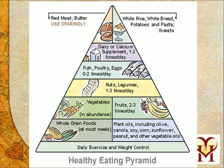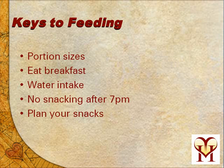Next level up are nuts, legumes. In these we want 1 to 3 times per day. Fish, poultry, and eggs, 0 to 2 times per day. Dairy or calcium, again 1 to 2 times per day. And then you want to have red meat and butter sparingly, as well as white rice, white bread, potatoes, pasta, and sweets sparingly.